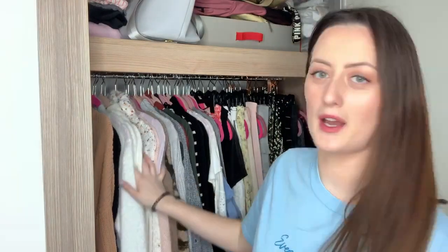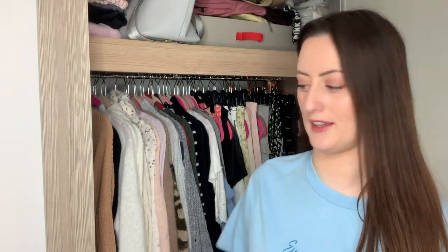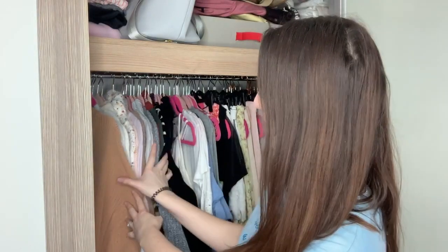So firstly, I'm going to start with my main wardrobe and then I will move on to my chest of drawers afterwards. So in my wardrobe, it looks very packed right now, but that is because I have a lot of jumpers hanging up. So pretty much everything from here to here is jumpers, and there's not that many, but they take up a lot of space.